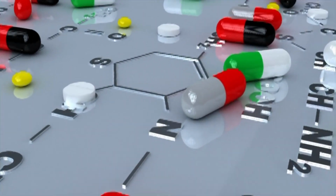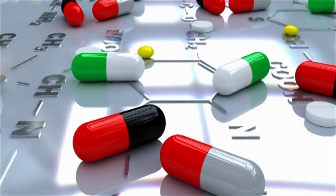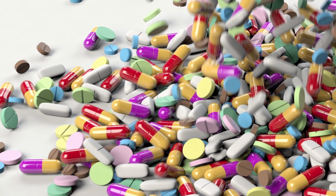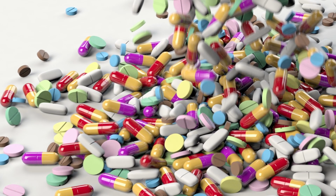Many of us have been there. You need a smaller dose, you're trying to save on prescription costs, or you have trouble swallowing larger pills. So you think about cutting your pills in half. But did you know this seemingly harmless act could be dangerous? According to pharmacists, splitting a pill can be risky.